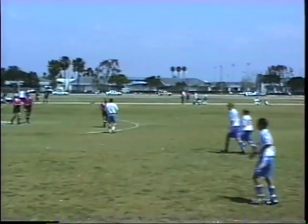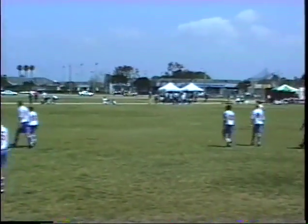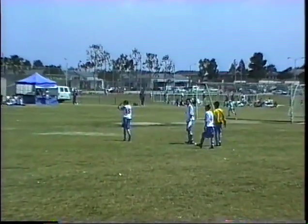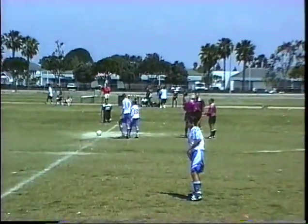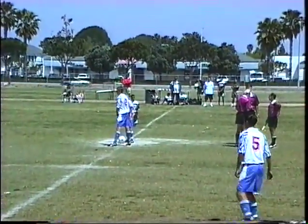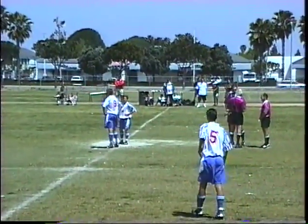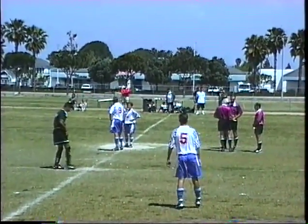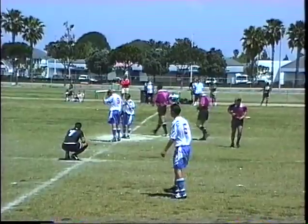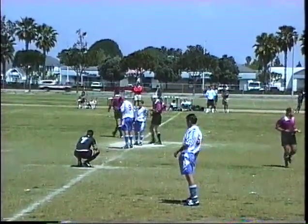Now let's get the lineup for USA Red out of the El Cajon area. They are head coached by Scott Haybright. Number 2, Marvin Lamas is the goaltender. Number 4, Brett Peace is a marking defender. Number 5, Leonard Mora is a midfielder. Number 6, at mid, Derek Trees. At mid, number 7, Armando Rojas. At mid, number 8, Sean Ricketts. Number 9 is the striker, William Burrer.